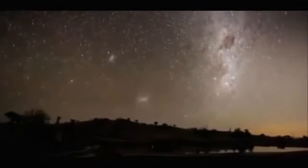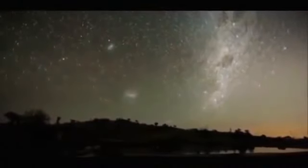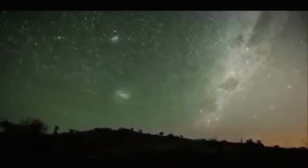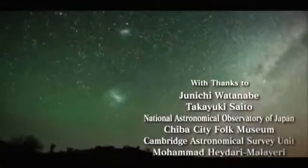The origins of the universe, the birth of the galaxies. These are the mysteries to which the Magellanic Clouds hold the keys. As humanity peers into the southern night skies, that quest will continue.